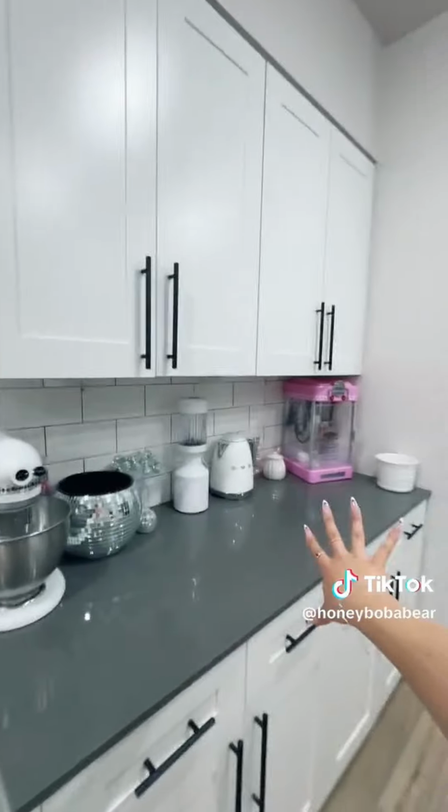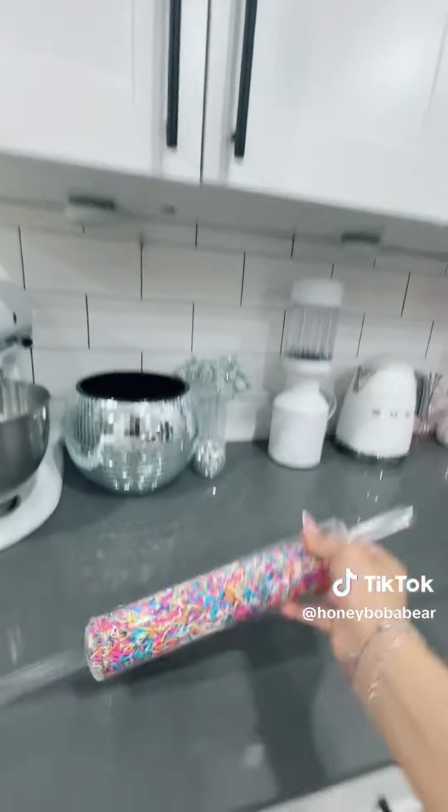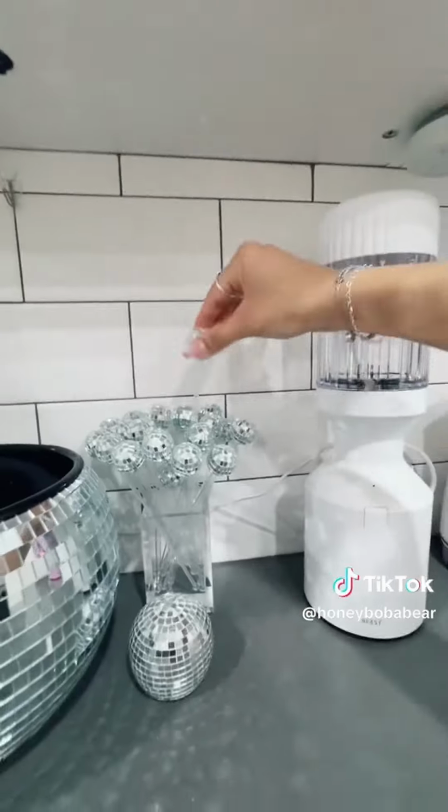Next, this entire counter. My KitchenAid, this is my baby. Only use this twice, but still, it's my baby. This is a baking roller thing, but it has sprinkles in it. It's so cute. It's from Urban Outfitters. I love this. This is a nice tray, but I use it as a catch-all bucket. I throw everything in here. It's so bad. These are drink stirrers and a bottle opener.